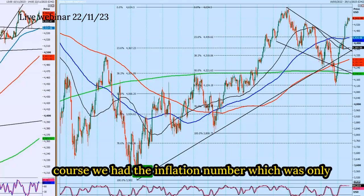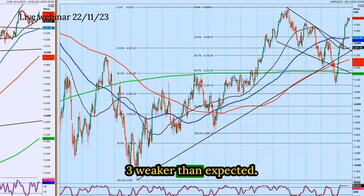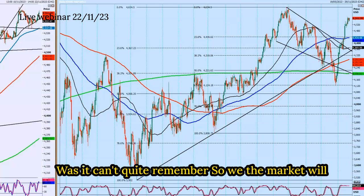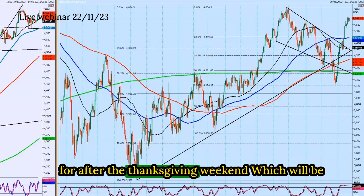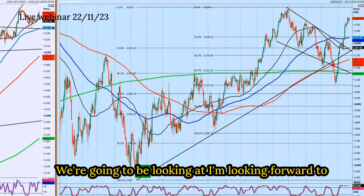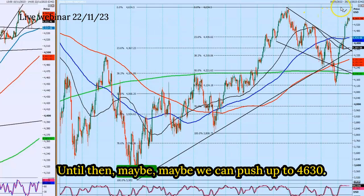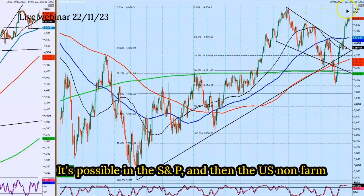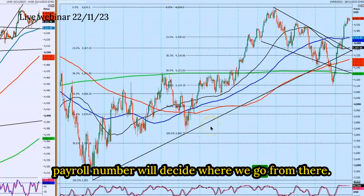And then, of course, we had the inflation number, which was only fractionally weak. No, I think actually that was about 0.3 weaker than expected, was it? Can't quite remember. So the market will be very, very keen on that unemployment number. That's the first thing we're going to be looking for after the Thanksgiving weekend, which will obviously be a slow weekend for the market. Monday, we're going to be looking forward to that non-farm payroll on the 1st of December. Until then, maybe we can push up to 46.30 in the S&P, I don't know. It's possible, and then the US non-farm payroll number will decide where we go from there.